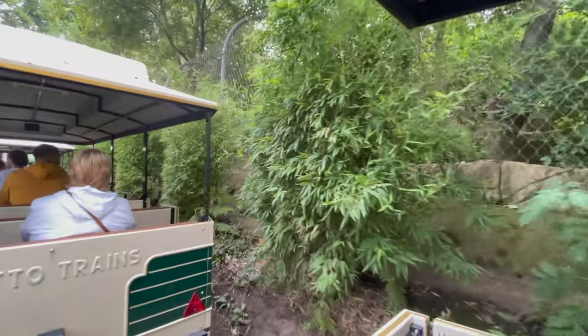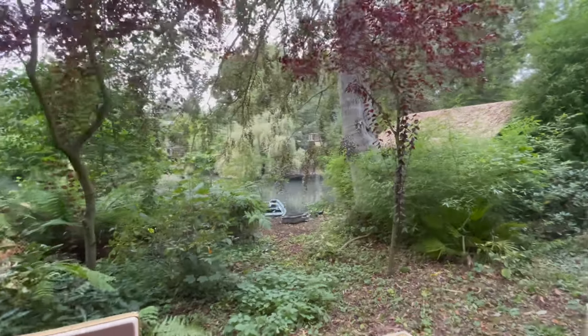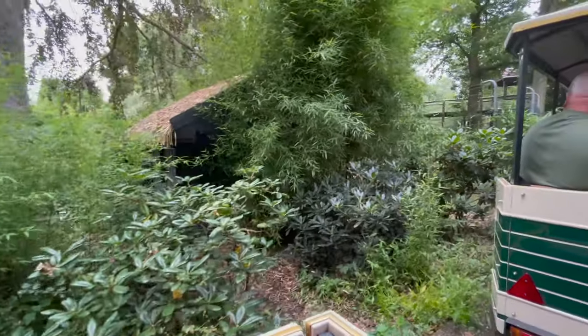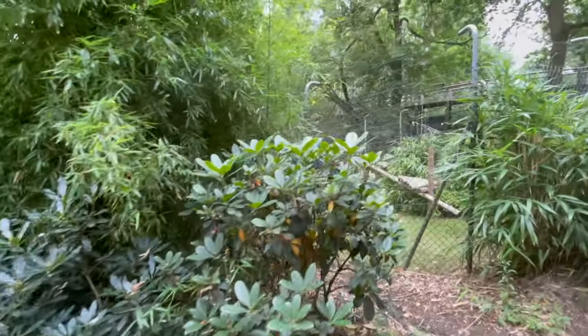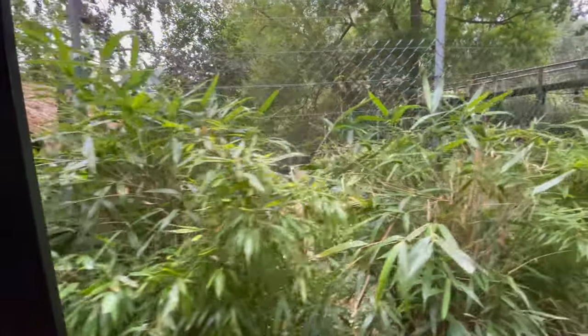Next on the left, I'm looking for black and white ruffed lemurs. These lemurs are the only lemurs to leave their young in a nest. Every other lemur type carries their young on their back. And that's them shouting. Flamingos, look. I'll draw your attention to the flamingos. I'm not sure if they'll still be there when we come back.